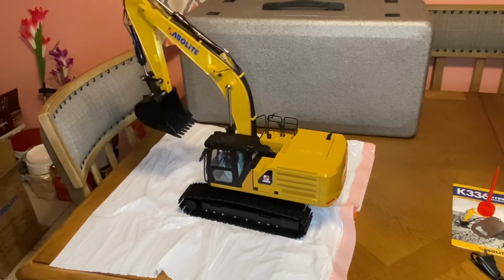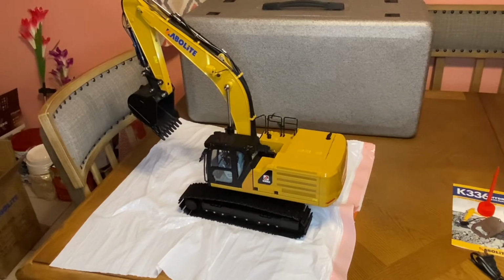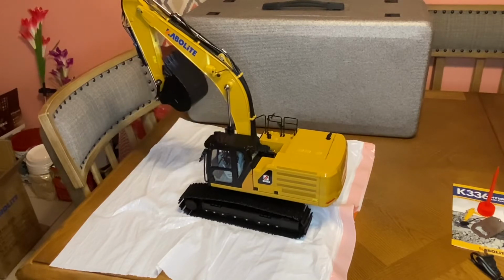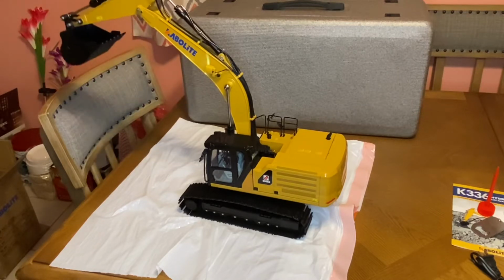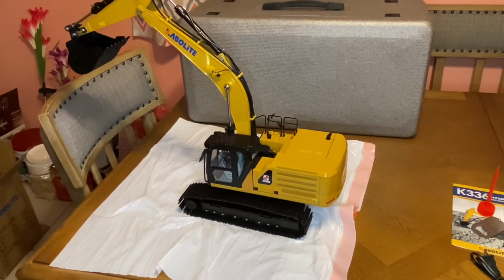Let's see the rest now. That's all the way up. Not moving. Let's go ahead and do the bucket. Not moving. Bucket this way. Not moving. Arm this way. Nothing there. Let's try about midway, about right here. Not moving.